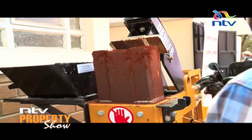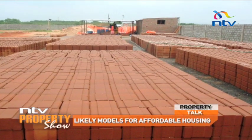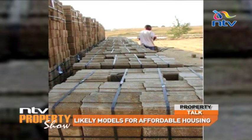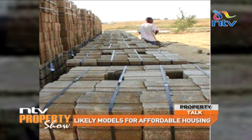The hydroform building system is a walling solution system. And the basic component of this hydroform system is the hydroform block. This is a block which measures 9 inches by 9 inches by 4 inches in thickness.